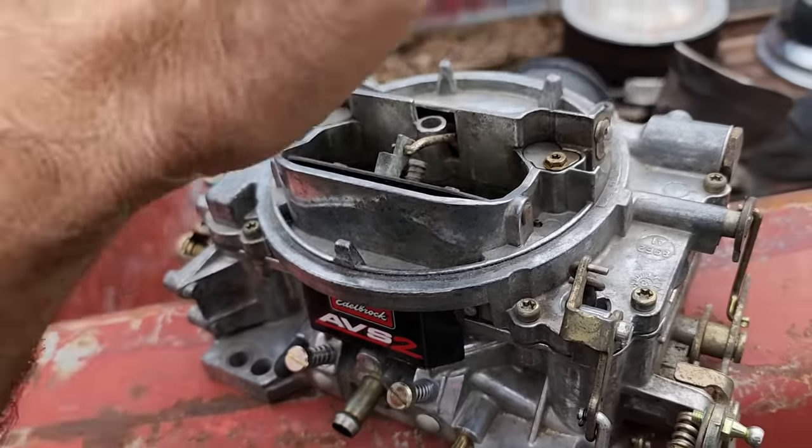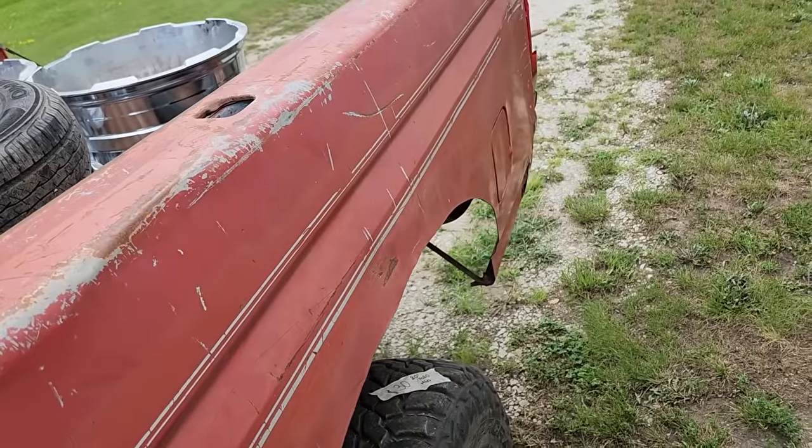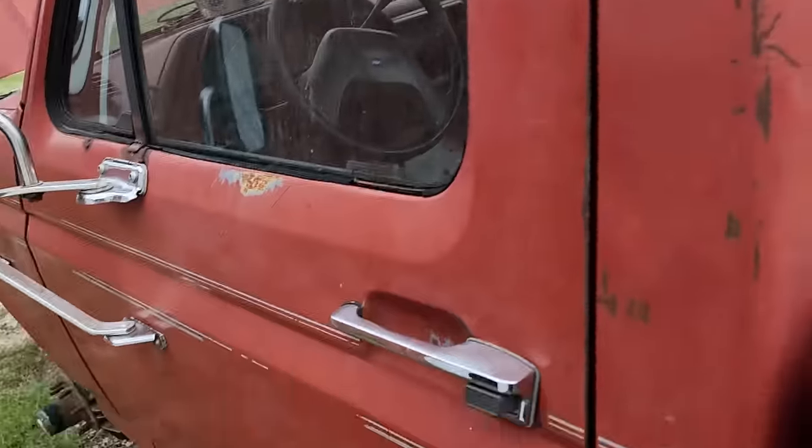But I'll see this afternoon. I'll try to get this put on, throw some more fuel in it, another 12 gallons of fresh fuel, and get these brakes bled.